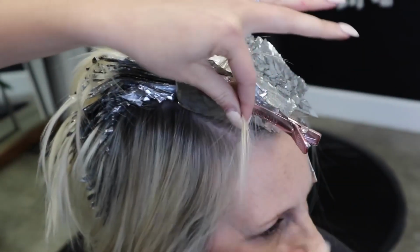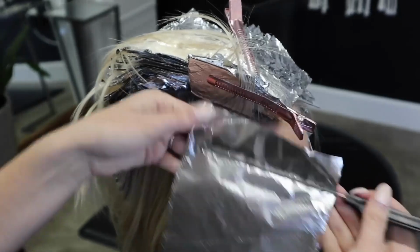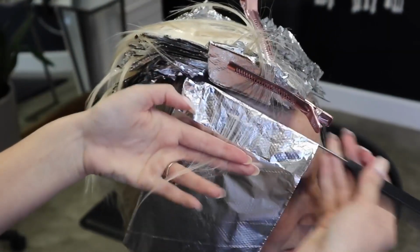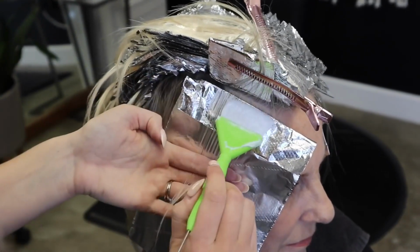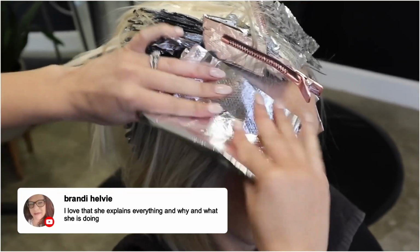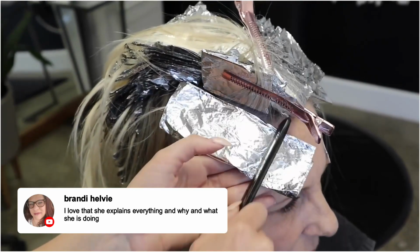And if you guys are ever concerned about these little pieces in the front, when in doubt, go thinner than you think. If you're worried about them being chunky or too blonde or whatever, just go thinner. And it always works out in the best way. When you do a more thin foil, it's always gonna blend better. It's always gonna just lay really nicely. So if you're ever concerned about there being like a line right here, just do it nice and thin.